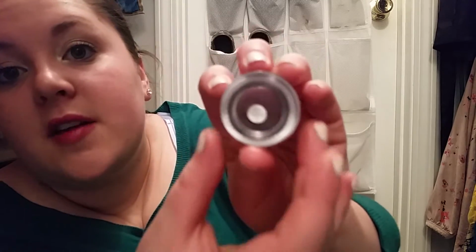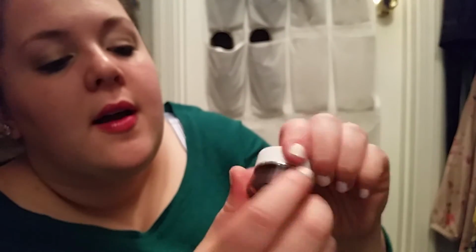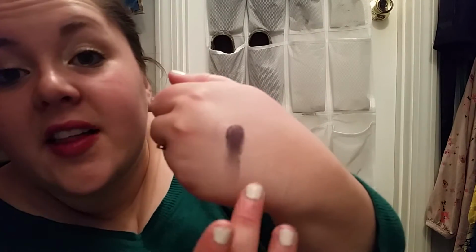It's one of their smudge pots in the shade Poppin' Party. And it is a very, very pretty purpley color. It's a really small print, so you probably can't see that, but it is an intense purple color. And as you've seen in most of my colors, I don't wear a whole lot of anything other than neutrally neutral colors. But look at the color payoff of that.